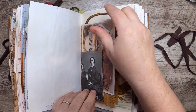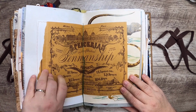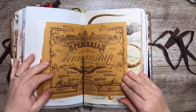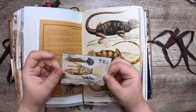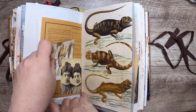And then this is a system of practical penmanship. It's like an old book cover. And then over here we have a tuck spot with these girls. And I made this little tea card. It says, around the toadstool once or twice.